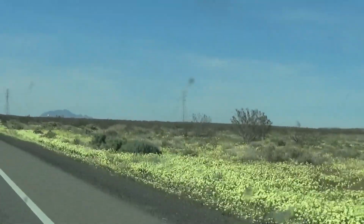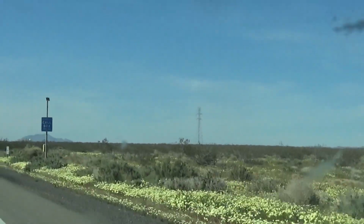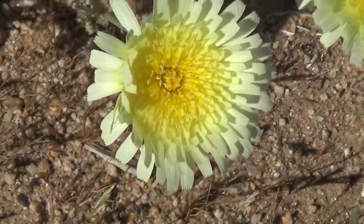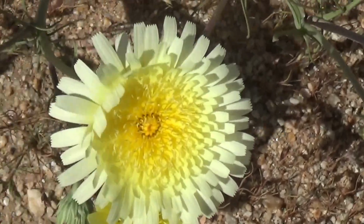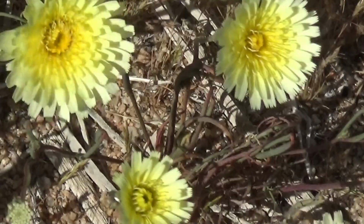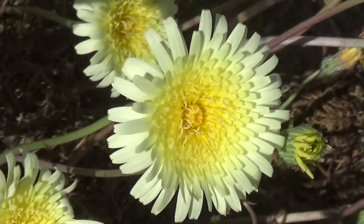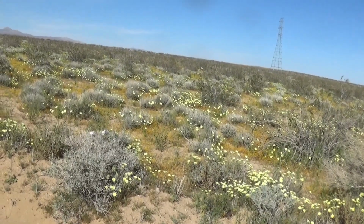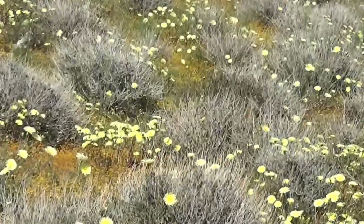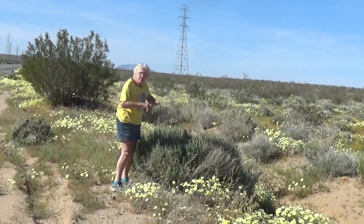The flowers are even becoming more intense as we go northward. The colors across a bleak desert are very impressive, but we have to remember each of these colors is made up of a lot of individual little flowers that are extremely beautiful as they wave their petals in the wind.